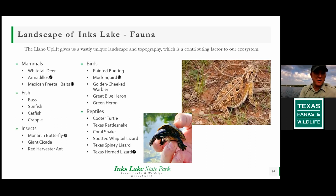And so we have our state small mammal, which is the nine-banded armadillo. We have our state flying mammal, which is a Mexican free-tailed bat. Our state insect, the monarch butterfly. Our state bird, the mockingbird. And our state reptile, which is the Texas horned lizard. And the little turtle there is a cooter turtle that was actually found crawling through the grass right behind our park store, and that is a park employee scooping him up and putting him back in the water for safety.